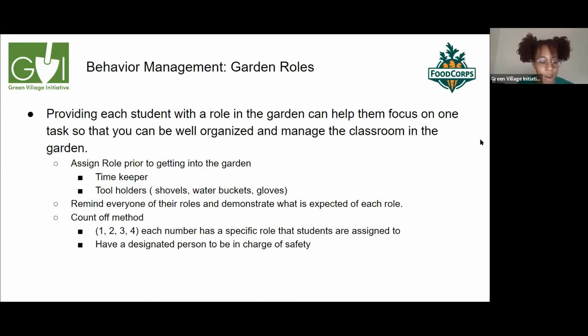And then from there, you can assign the 1s to go do a specific garden role, and then assign the 2s to go do another garden role. So if you're in the midst of doing garden activities and you want to do it randomized, that's great. The count off method is a really great method to use if you're doing that.